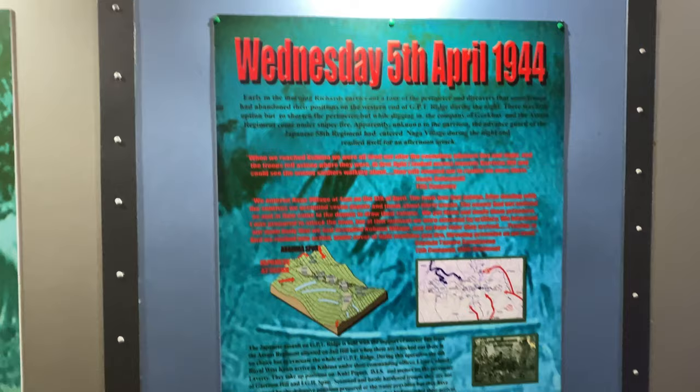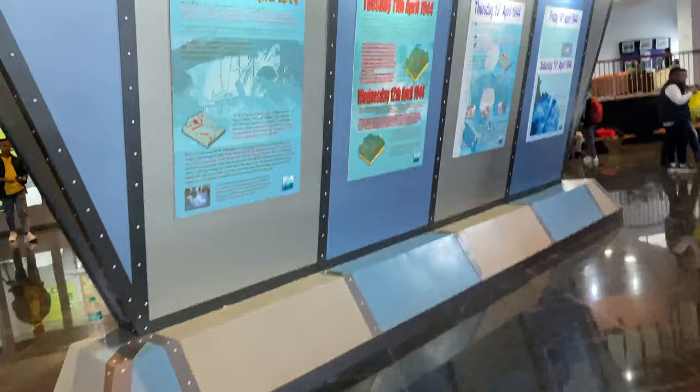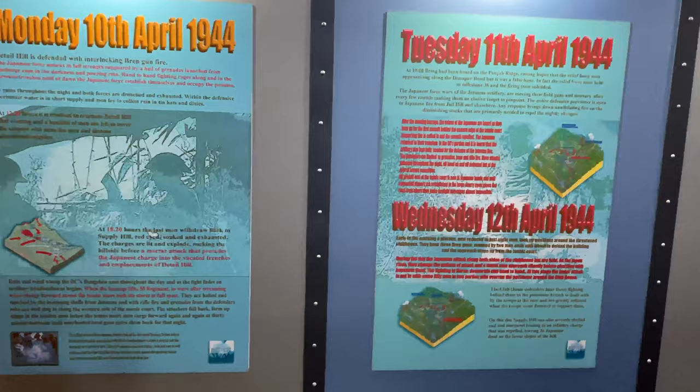And yeah, this is where relics and stuff are kept. So let's check it out. They've chronologically mentioned the battle every day. Okay, so the saga continues here. This is Monday, 10th April 1944. The war started on 4th April, so this is like the 6th day after the battle. And this is Tuesday, 11th April.